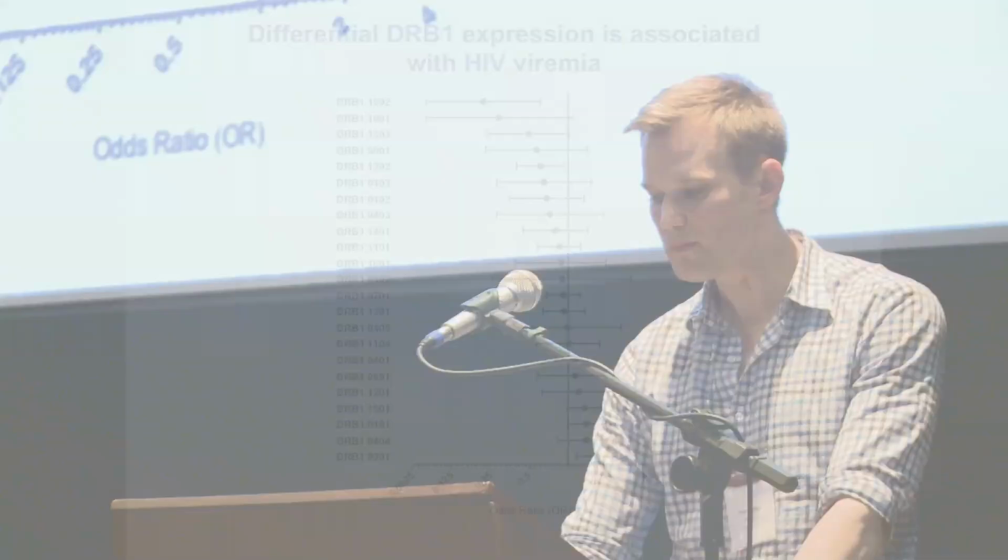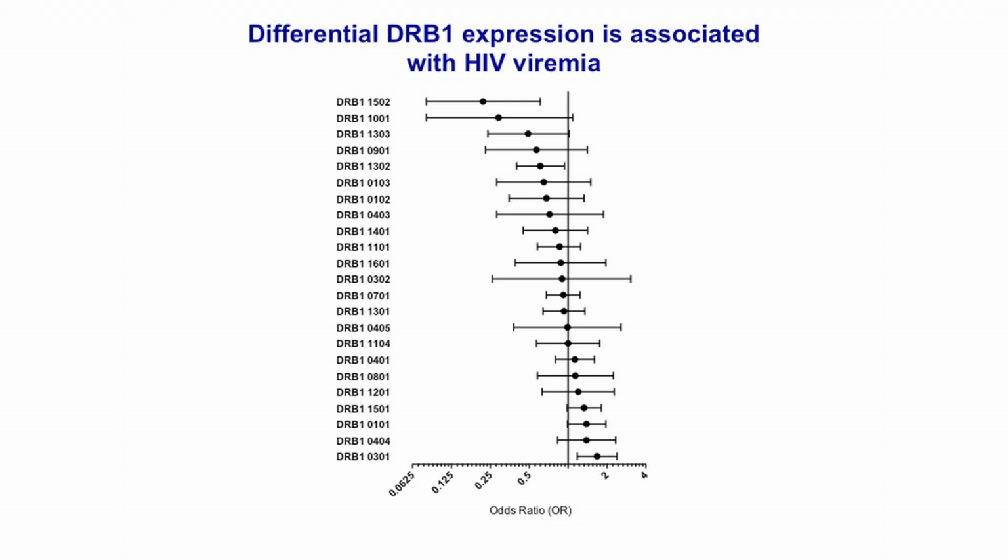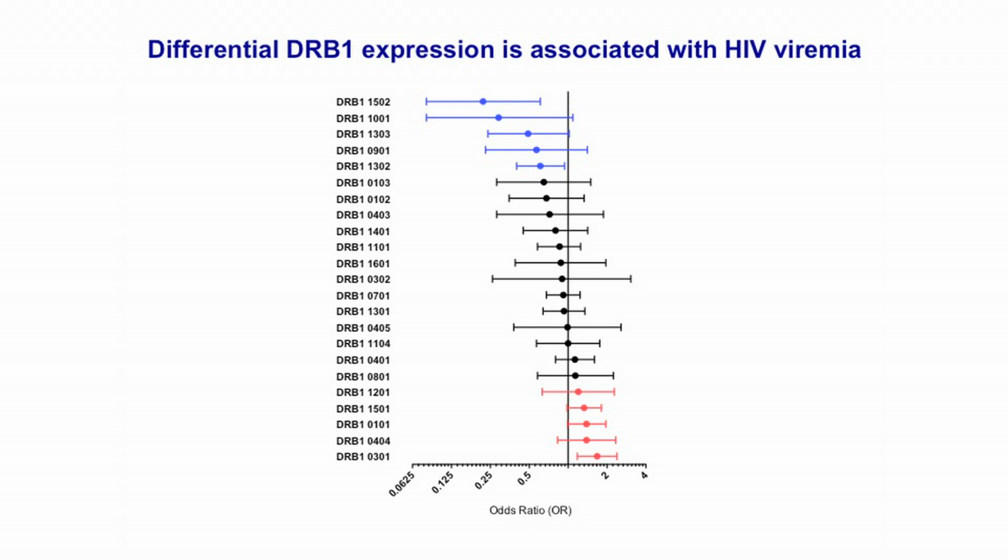And indeed, we found that some of those HLA class 2 alleles, like here, the HLA DRB1*15:02, are rather associated with a lower hazard ratio, so slower disease progression. By contrast, HLA DRB1*03:01 is associated with a rather rapid disease progression, so higher levels of viral load. And indeed, after multiple comparison, DRB1*15:02 and DRB1*03:01 were still statistically significant.